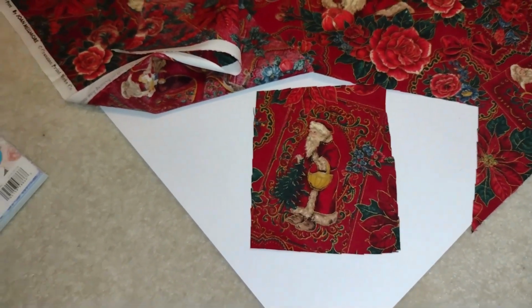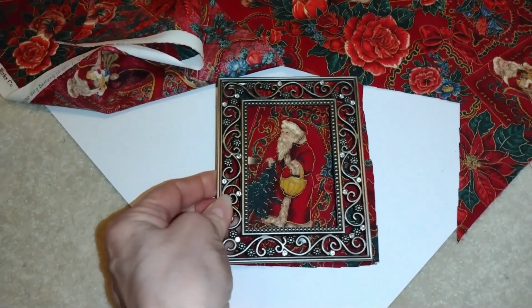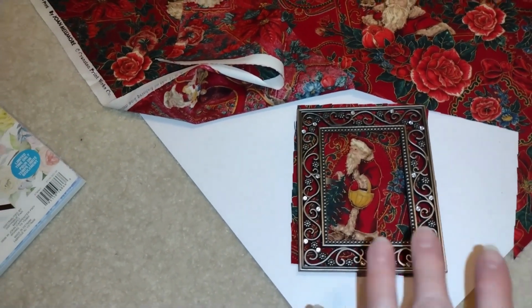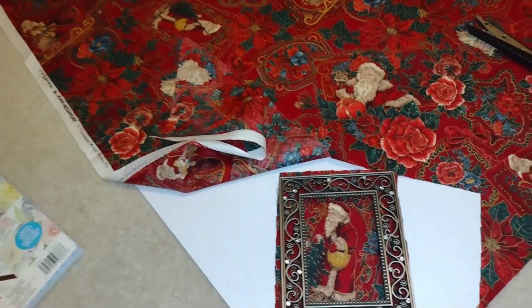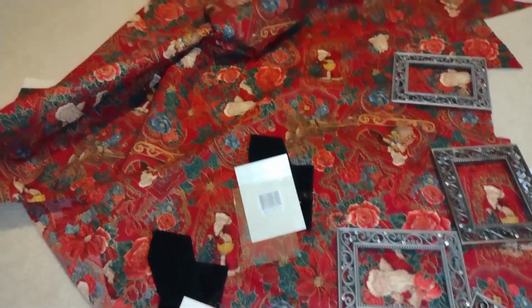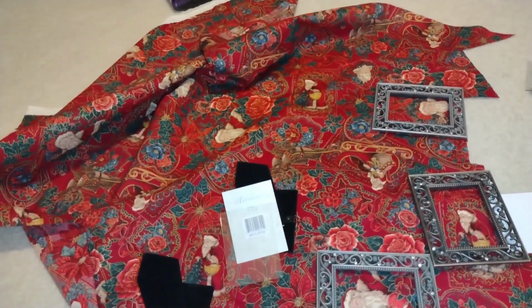So now I'm going to go to the next step, and we're going to see if this is going to look good. Before I move on cutting any more out, I want to see if this one's going to look good, because if this one doesn't look good, then there's no reason to cut the rest of it. I don't want to be wasteful with this fabric because I think it's really beautiful, and I do think that someone can use whatever is left over.